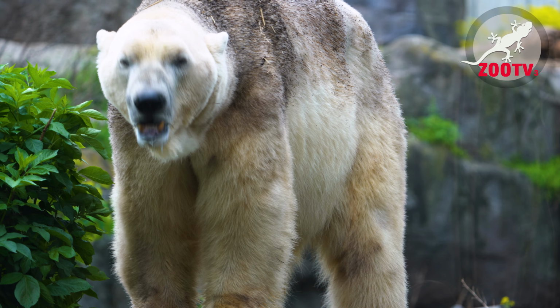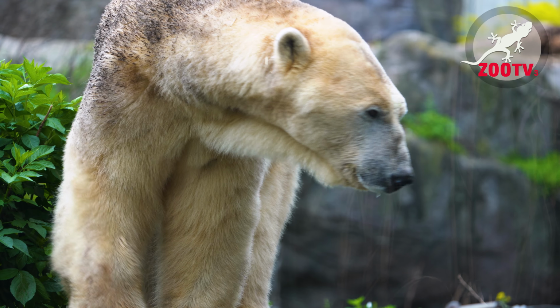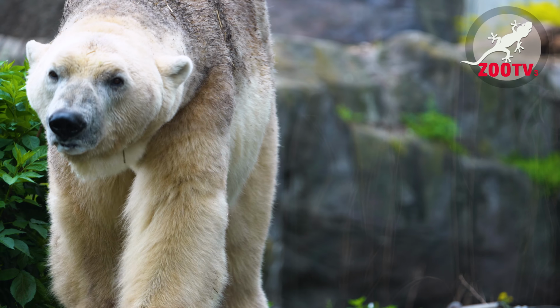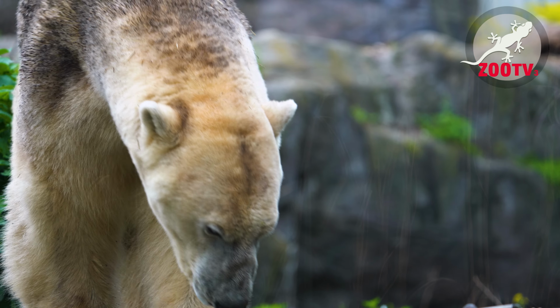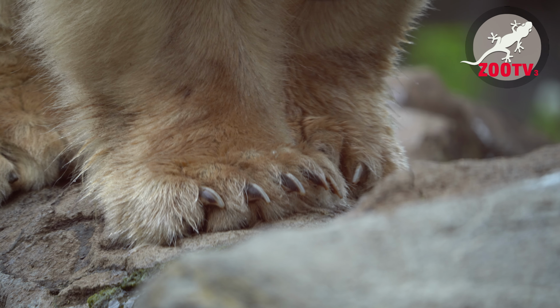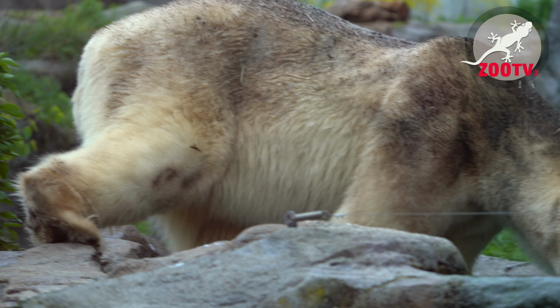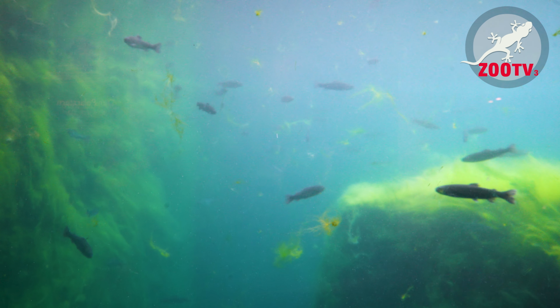The first polar bear came to the zoo around 1800, so they have been keeping this species for over 200 years. The polar bear facility was opened in 2014 and its name is Franz Josef Land, not Polar Tom. Polar Tom is only one part of the exhibition.